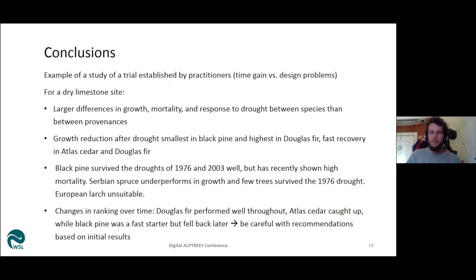So, lessons from this trial. The trial was established with a very pragmatic approach, and it was great to be able to reactivate such an old trial established by the foresters back then, by practitioners. However, there were some design problems, such as alternating soil qualities or insufficient documentation, that made it difficult, for example, to identify the different provenances.